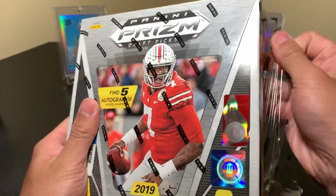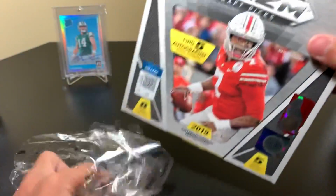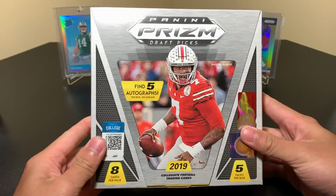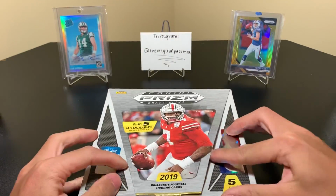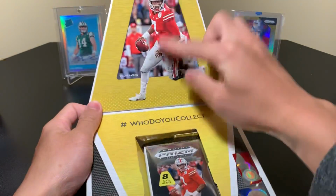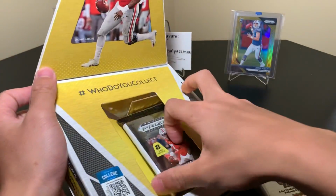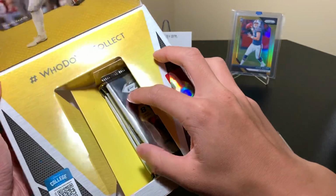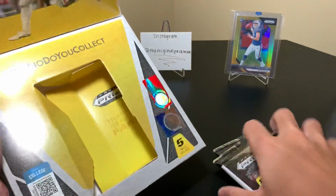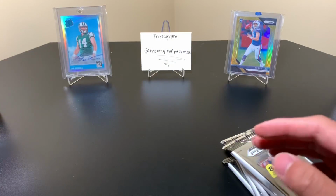Also, I don't keep much of this college stuff. So if you're interested in any of the autos you see, definitely feel free to make an offer because it will be available. I really don't collect any college stuff because I'm not a college sports fan. And the box is pretty cool, just like this pyramid, and there's Haskins. So just pull out our packs, and they all kind of slid all over the place. Look at that Panini packaging at its finest. There we go. Thank you for collecting Panini. Yeah, cool. So toss our box out of here.